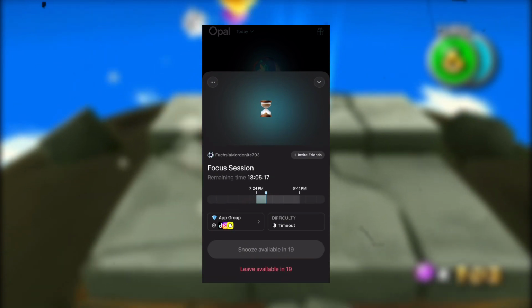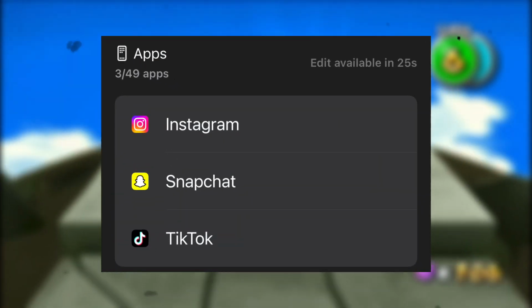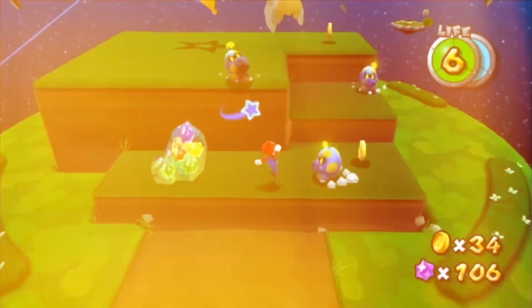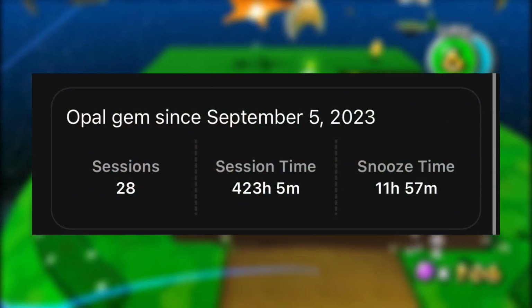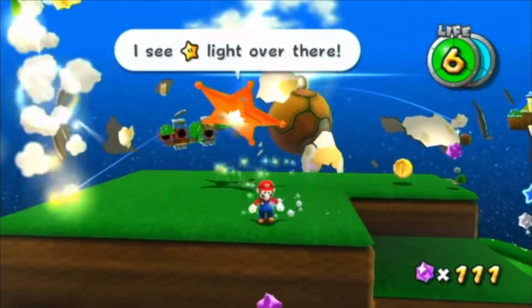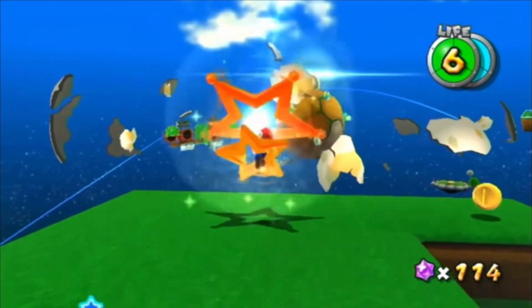I found there's a multi-block option for a bunch of apps, more than you could really need by purchasing even more. As you can see, I've already saved almost 400 hours in the couple months I've been using this app, so it's just absolutely incredible, life-changing. Go get the app now.